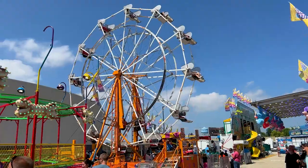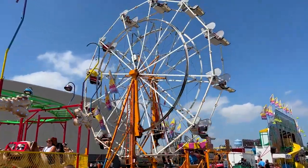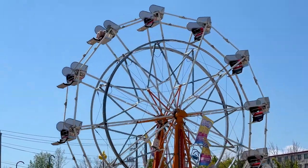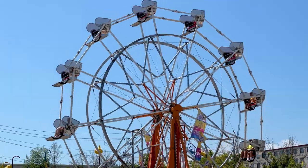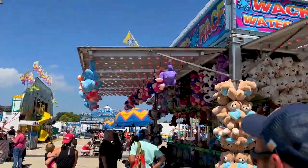There are two Ferris wheels at the fair. A giant one that we'll show you later, and it's a moderately sized one, Eli Bridge one. I love these ones. These are fun. Very open feeling to them. So if you don't like heights, this one might get you a little bit as far as the fear factor goes.